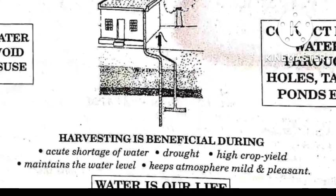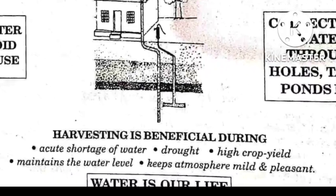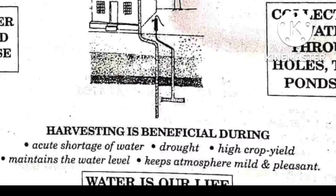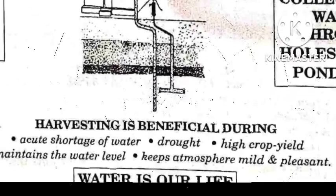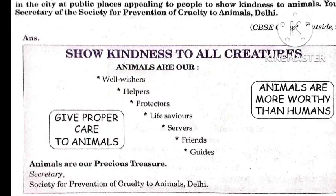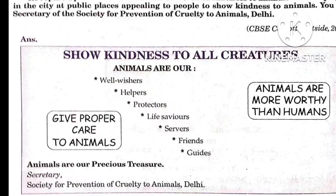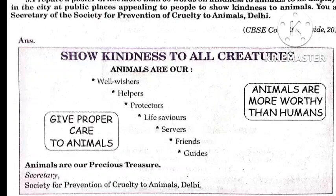So use pointers. And do you see the difference in the font sizes? And do you see the bold letter? Some are not. And at the bottom, do you see water is our life in a rectangle? That's it. Now kindness to all creatures. It's a poster to awaken the citizens regarding kindness to animals. So at the very top you have written a very good slogan: show kindness to all creatures.